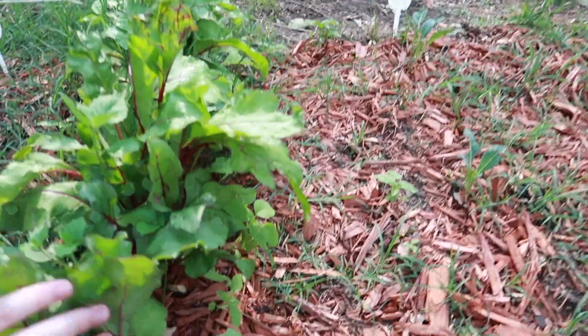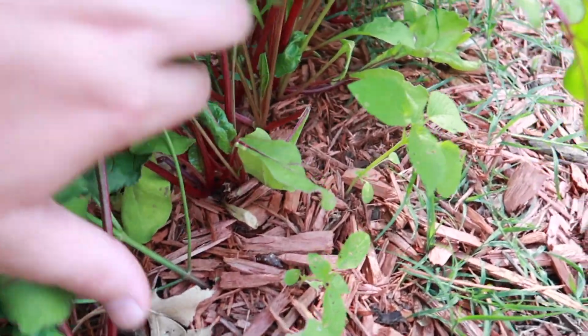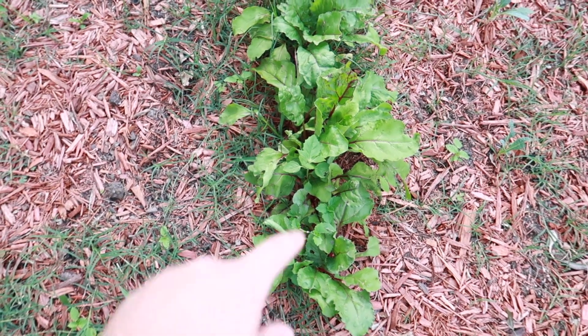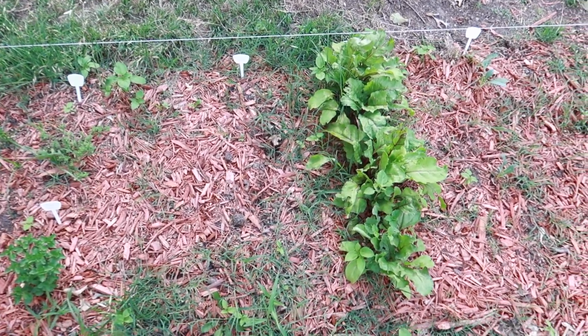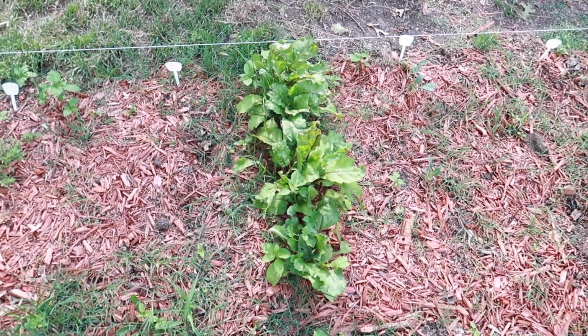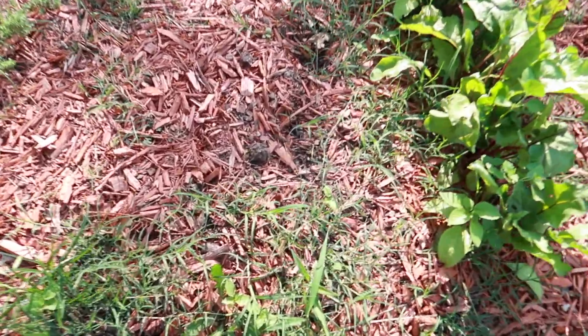The beets are looking great. We've got some growth down there. Lots and lots of growth. Love the red color. Beautiful, beautiful stuff. And I believe you can actually just eat the beet tops as well. I would do that when I worked at a juice place that we'd juice beets and all that kind of stuff, and I would just eat the tops. So love that.